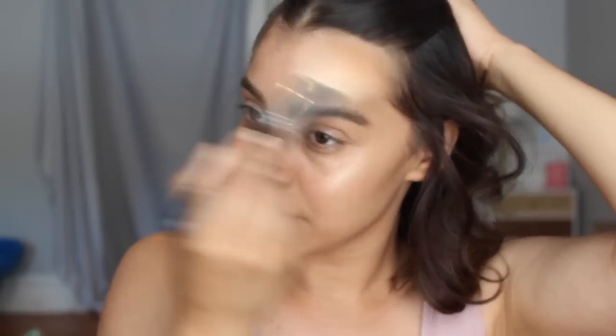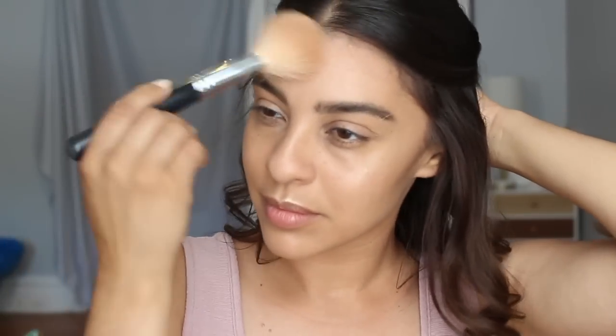But we're not contouring, so we're not trying to add lines or definition. We're trying to look sun-kissed. Around the perimeter of my forehead. Again, the goal is to add color, to look like you've been out in the sun. So it's gonna give you like a little bit of a red tint to your skin.